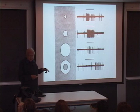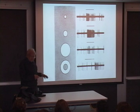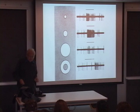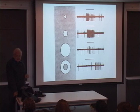So this is called an on-center cell, and the region of the retina that feeds into the cell, whether it's excitatory or inhibitory, is called the receptive field of the cell, and that's probably the most important term that you're going to hear today. This cell is only interested in what's happening in the world in one part of the visual field of the animal. And so you can look on the receptive field as the region of the world that this cell sees.